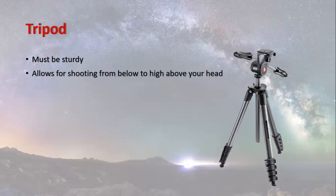Make sure that the head of the tripod where you hook your camera can go up high enough to get up into the sky and get the images that you're looking for. And make sure that it's got a way of attaching a weight. Usually to the bottom of that center post, there'll be a hook. Myself, I hook my camera bag on that once I get everything set up. That will all in turn add to the stability of your tripod.